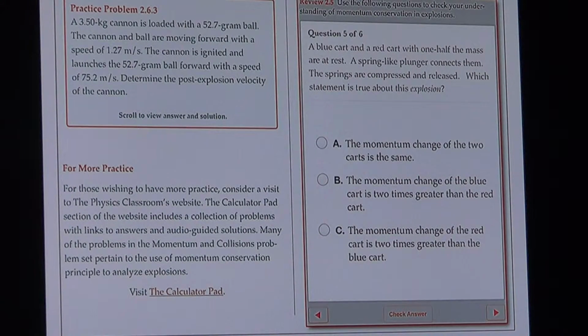A blue cart and a red cart with one half the mass are at rest. A spring-like plunger connects them. The springs are compressed and released. Which statement is true about this explosion? Explosion in italics. I get confused because I want to say it's like 2 times difference because of 1/2 less mass, but is momentum always the same no matter what the mass? The momentum of the system will be conserved.